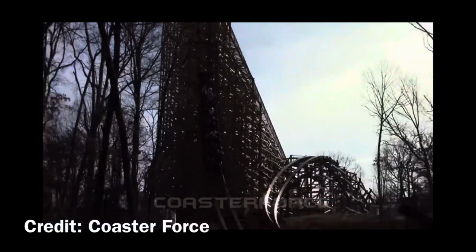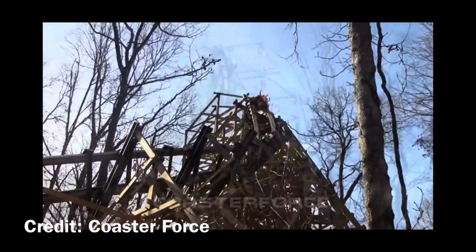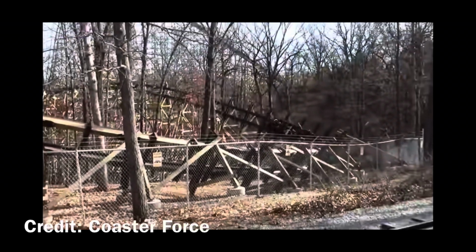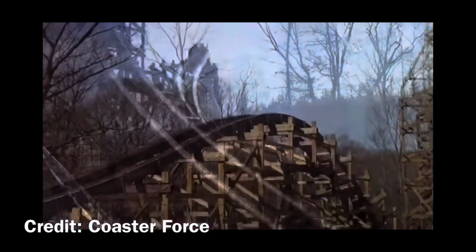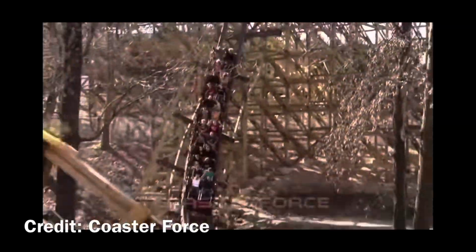At number 11, we have Outlaw Run at Silver Dollar City. This ride may be short, but it certainly packs a punch. It has insane negative and lateral Gs and some of the best elements I've ever seen, including the double barrel roll finale and the awesome dive off the hill under the lift hill. This ride also has absolutely spectacular pacing, and I personally think that it's better than Time Traveler.